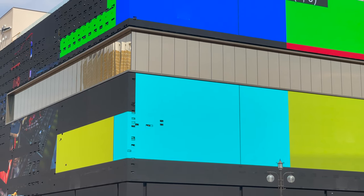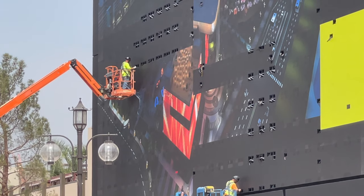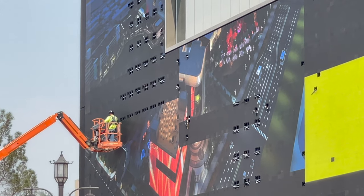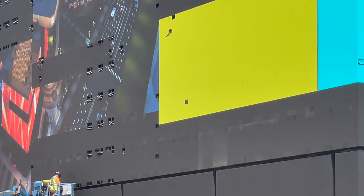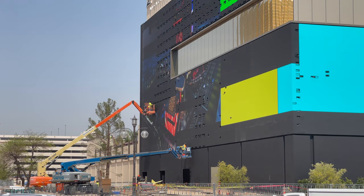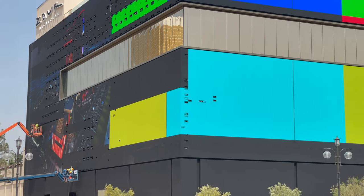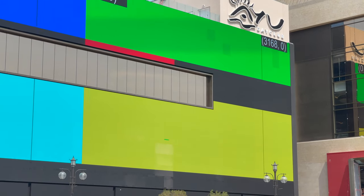It's so fluorescent that it actually looks like paint. I thought it was paint when I first saw it, but when you see over here the detail that they can get, you can start to get some very seriously interesting designs. Super fluorescent, super bright. They actually look like paint.